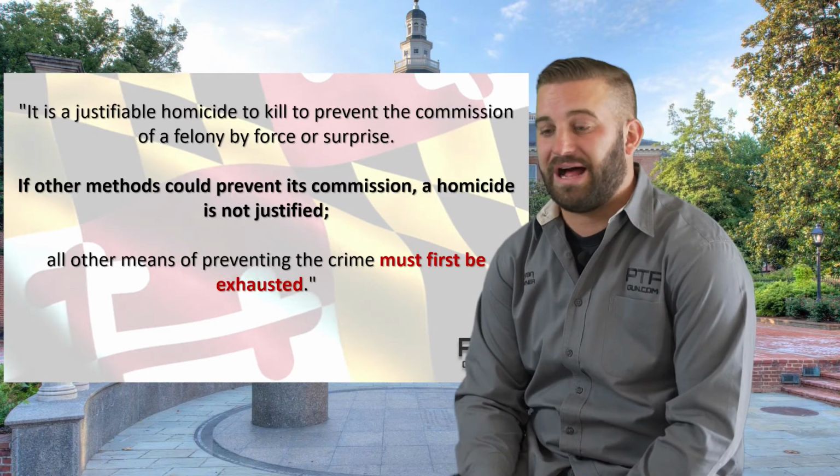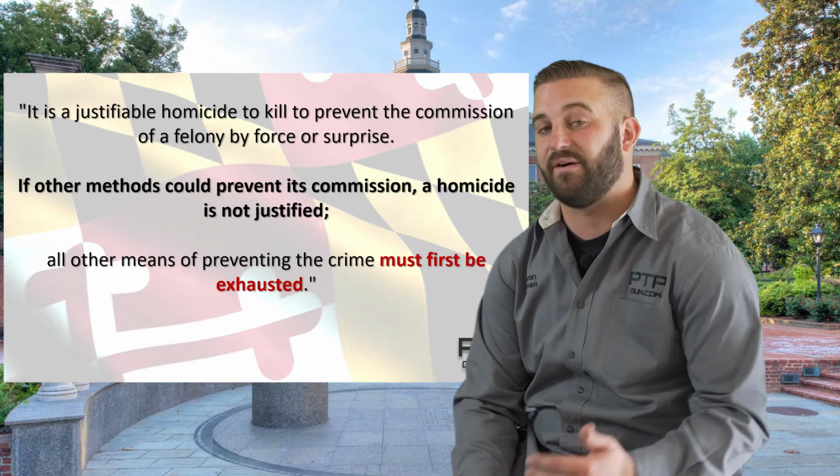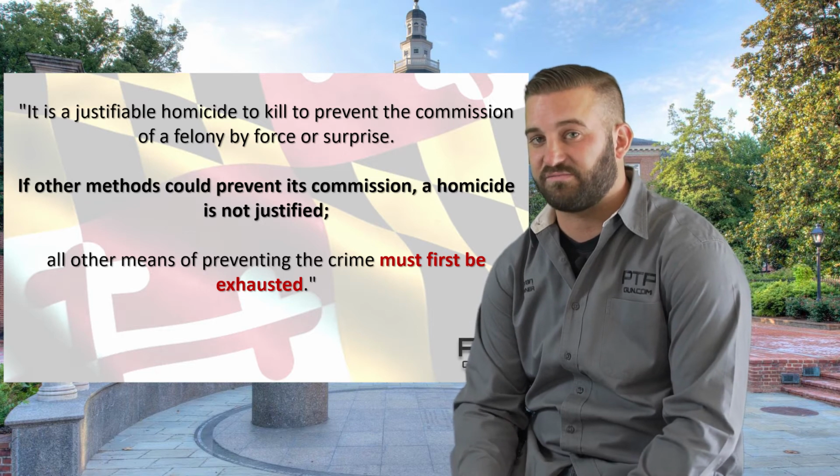It is a justifiable homicide to kill to prevent the commission of a felony by force or surprise. Now, if other methods could prevent its commission, that homicide would not be justified. All other means of preventing that crime must first be exhausted.